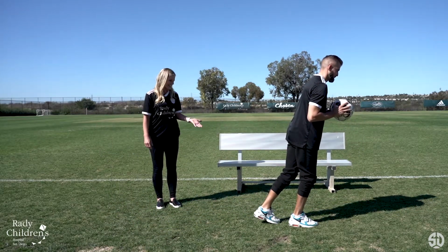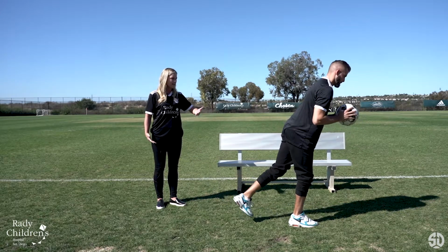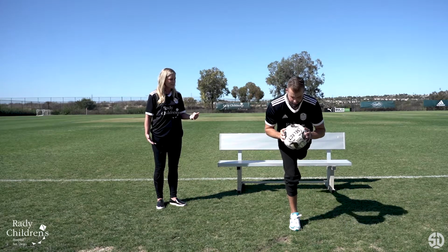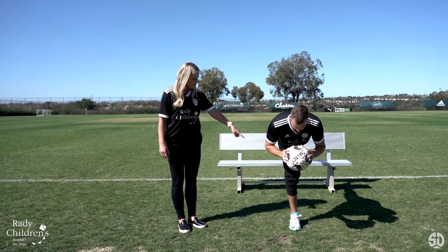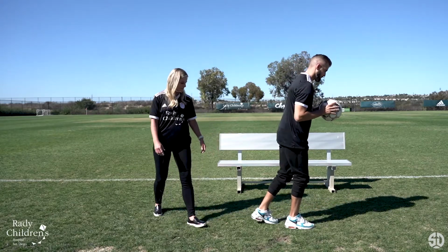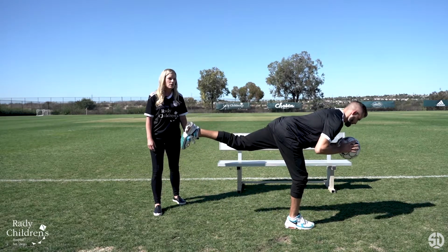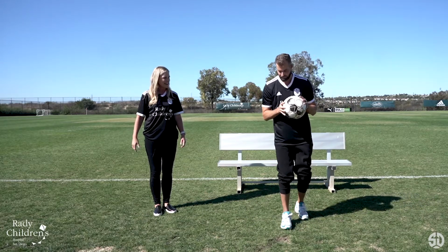Here's the Romanian deadlift. So Jay is hinging at the hip while one leg comes back. And then he slowly returns to starting position. Make sure you keep the knee, the leg that's on the ground, slightly bent and in a straight position. And this exercise is primarily working on your hamstrings and your posterior chain.